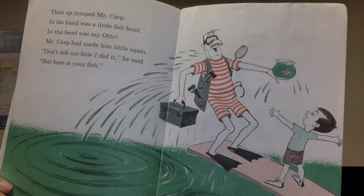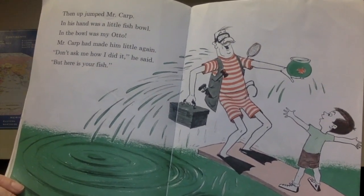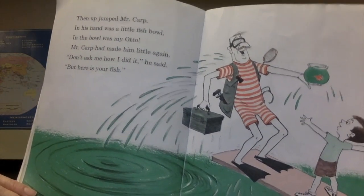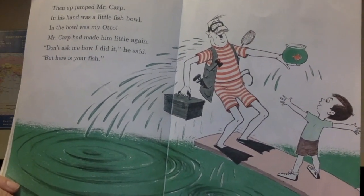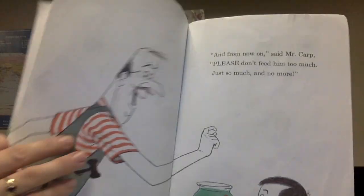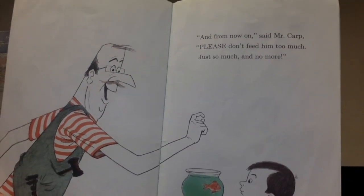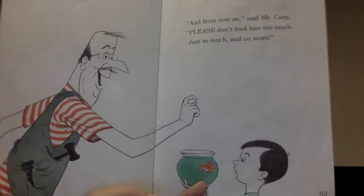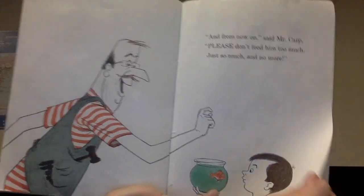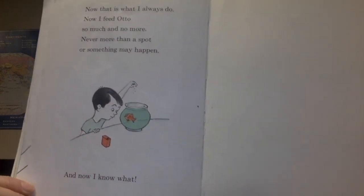Then up jumped Mr. Carp. In his hand was a little fish bowl. In the bowl was my Otto. Mr. Carp had made him little again. "Don't ask me how I did it," he said. "But here is your fish. And from now on, please don't feed him too much. Just so much and no more." Now that's what I always do. Now I feed Otto so much and no more, never more than a spot, or something may happen. And now I know what.